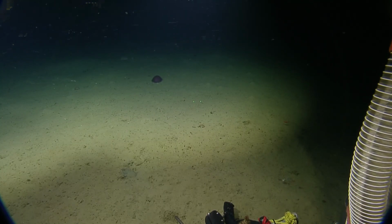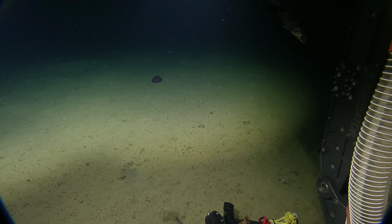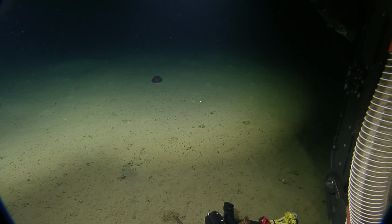Little dust devil forming. Can't get there from here. Thanks, everybody. That's great. So that will be used for microplastics, that sediment core. There we go. Beautiful. Okay.